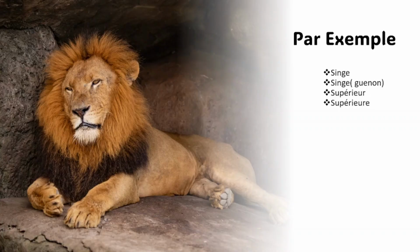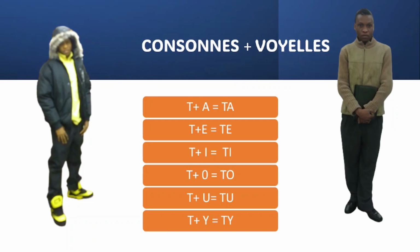We come here. Singe. Okay? So singe, this is the monkey, but it's a male. The female, we call them guenon. Supérieur. Okay?